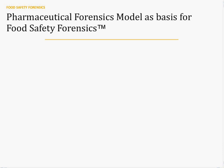At this point in my presentation, I want to make a transition from the food forensic model for perishable foods, as I just mentioned, to the pharma forensic model. Why? Because it's the best model for the industry to use and to anticipate in future FDA regulations. Remember, food is ingested just like drugs, and it makes sense to manage food like pharmaceutical drugs. So let's take a look at the pharmaceutical model.